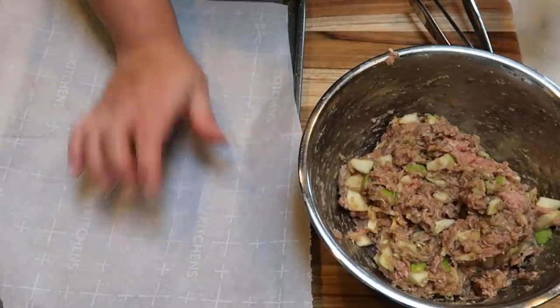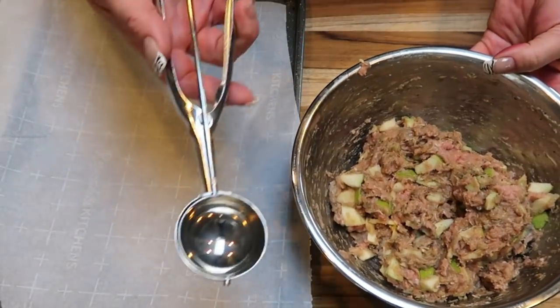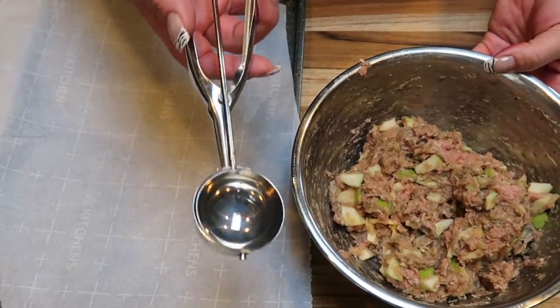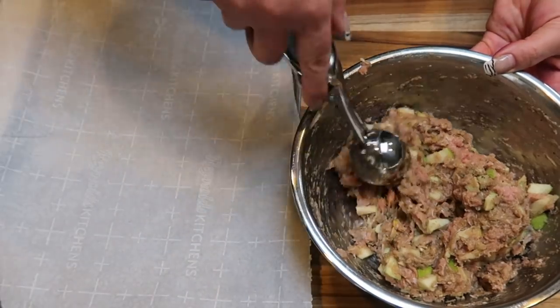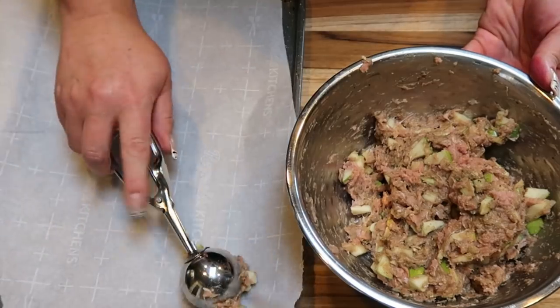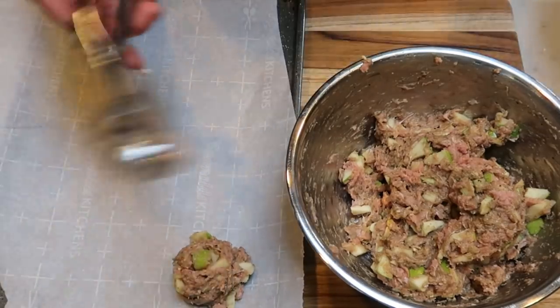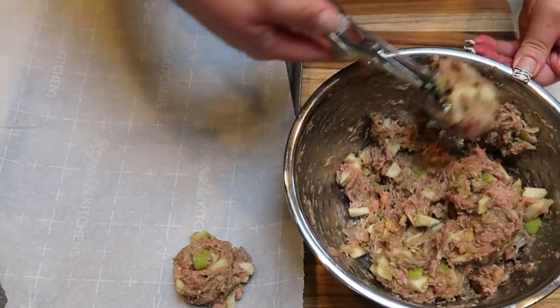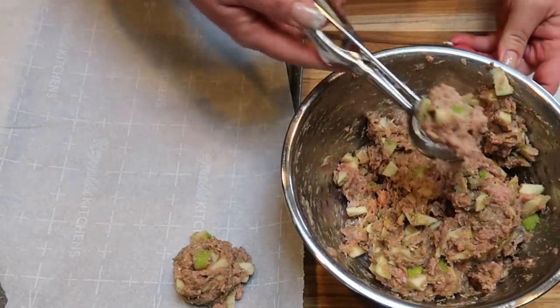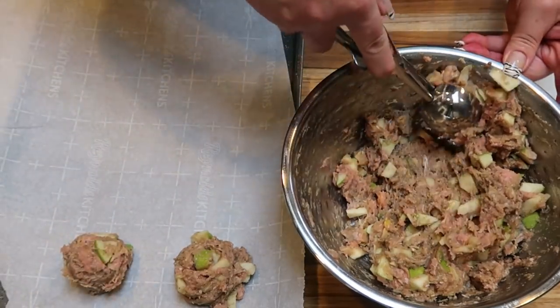So I've lined my pan here with some parchment paper. I'm going to use my cookie scoop to scoop out my meatballs. It makes it really easy, and that way I don't have to dig my hands in. These scoops, I find these on Amazon, and I will make sure that I link them down below for you guys. But I'm just gonna use those to form my meatballs. And again, I'm not really concerned with the number of meatballs that I get, because I will simply just take the number that I get and divide it by 4 for the 4 servings.